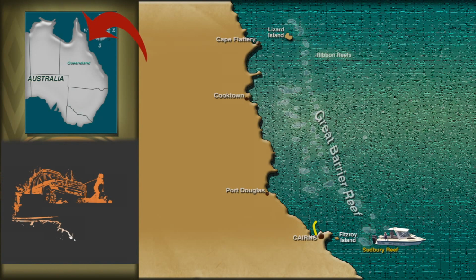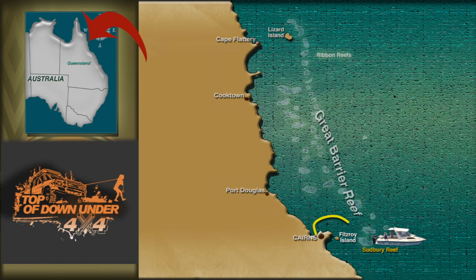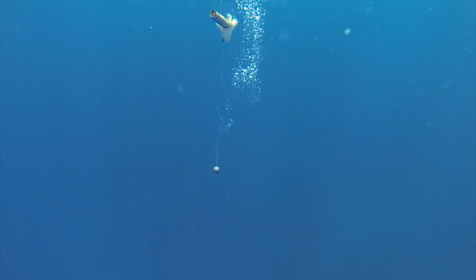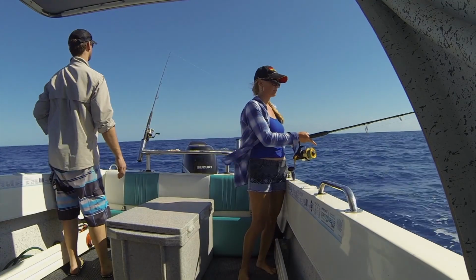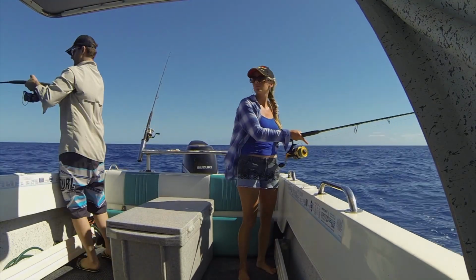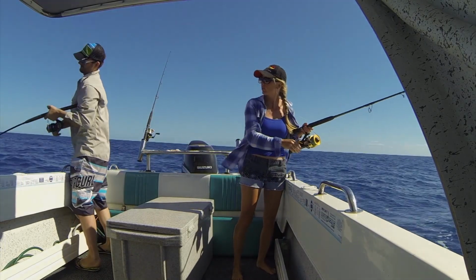Sudbury Reef is close to 50 kilometres east of Cairns and is a horseshoe-shaped reef that gives partial protection from the southeasterly swell. Tide's just turning. We're in 22 metres of water and the temperature is at 25. It's going up, so that's good news. And as quick as Daniel puts his line in, he's onto a fish. Unbelievable.